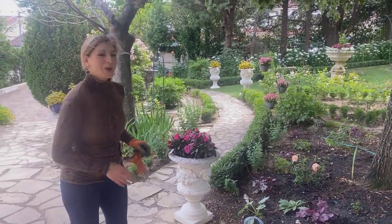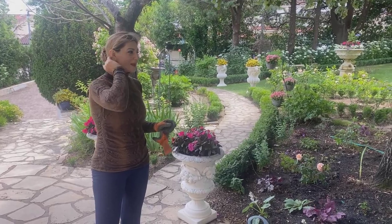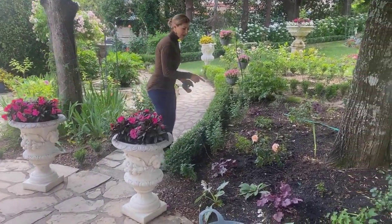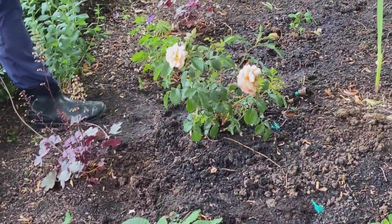Okay, so at least this part is done. After this, I have to go and plant all the salvias up there. But I just wanted to show you really quick that I got the roses in. Look, they look amazing. I think this is going to be really beautiful.